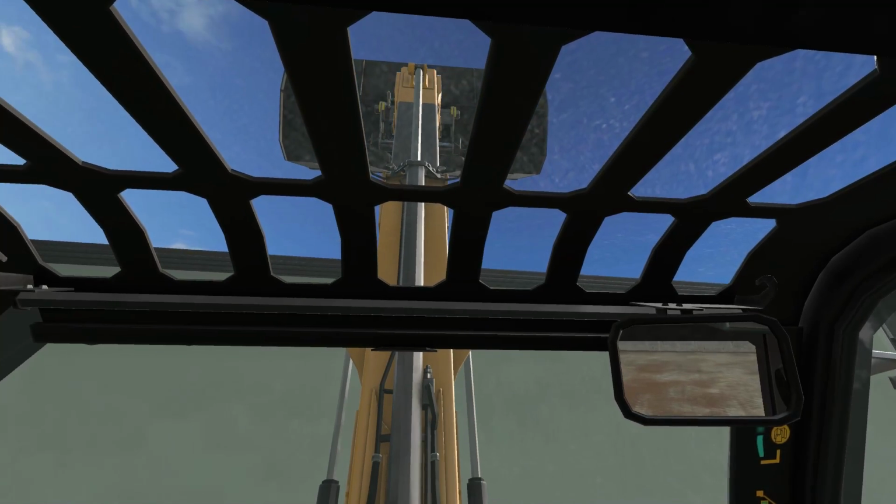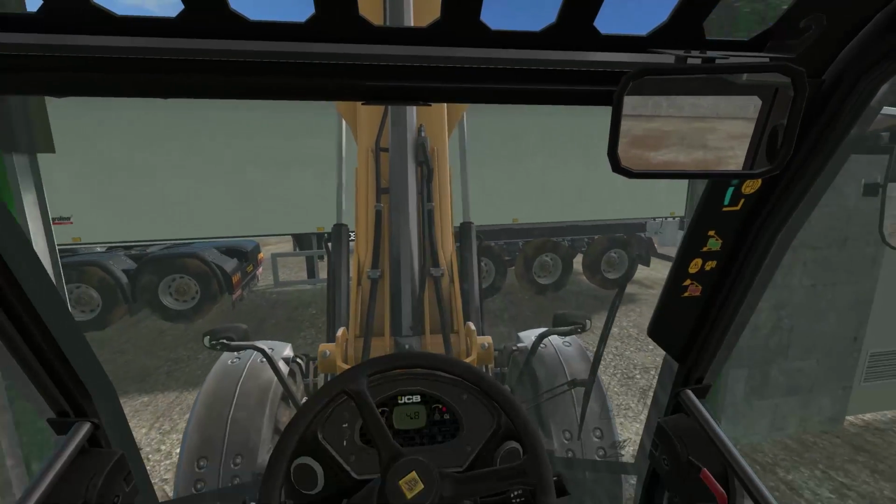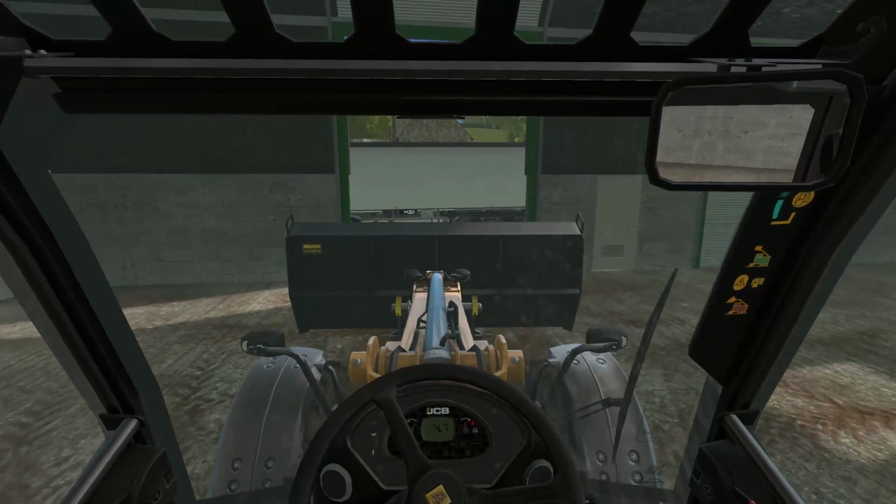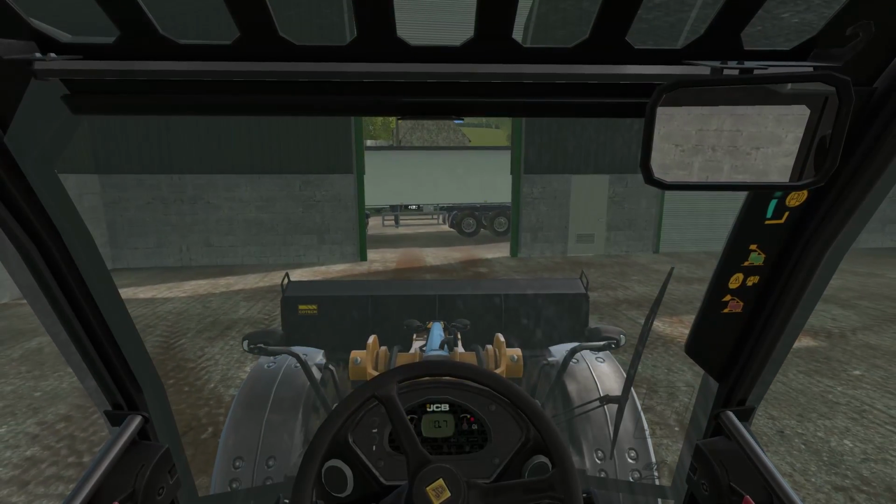There we go. Excellent, so that is that done. We just need to move the New Holland out of the way, get this truck to back in, and we'll get it full and get it shipped out of here.